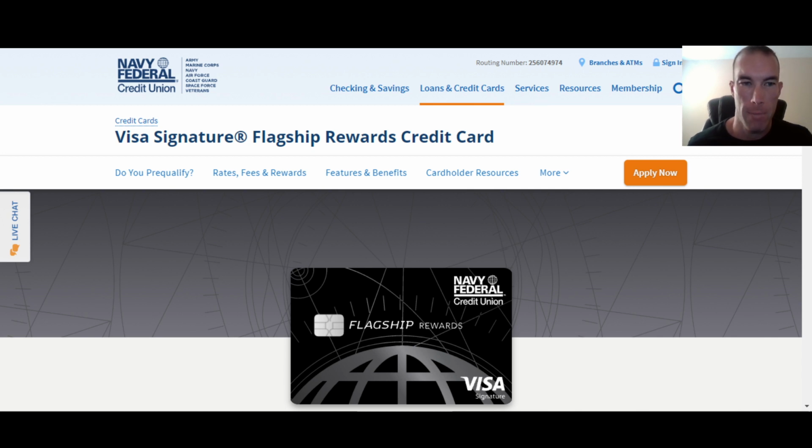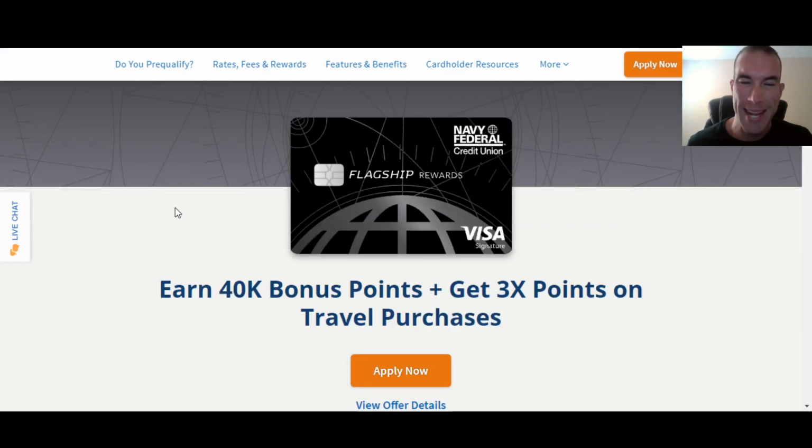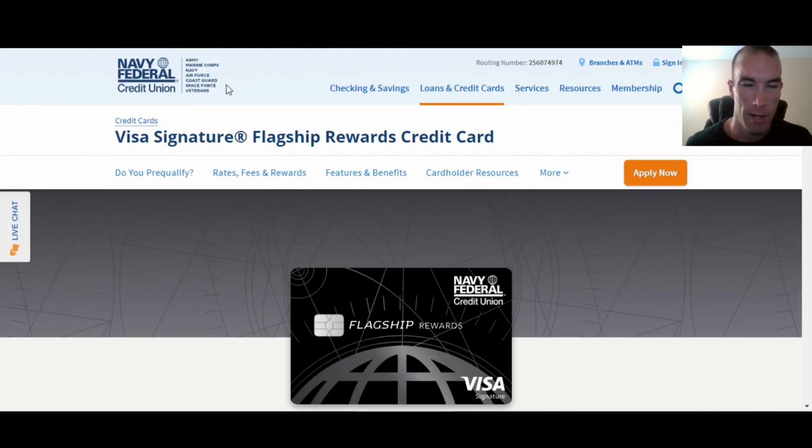Union and the most desirable and most prestigious card that they actually have of all the six that they offer, and that is the Visa Signature Flagship Rewards Credit Card. What a heck of a long name, right? This is the credit card that goes up to an $80,000 limit. So we're going to be talking about this card today, give you guys some good background info on it.